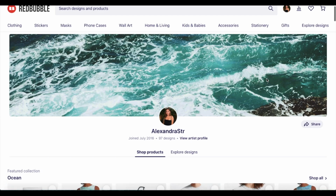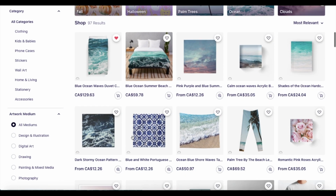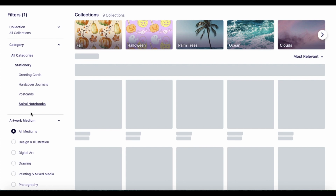So now I'm actually going to do a live shopping session of my own store on my laptop. I'll go into that now and just buy some things and show you guys what I got. Okay, so here is my shop and I'm going to start looking around. I know for sure I want a notebook, a couple of masks, maybe a throw blanket. I'll go for a spiral notebook.